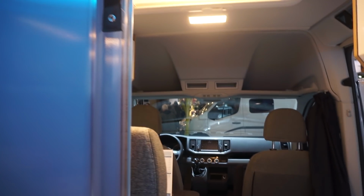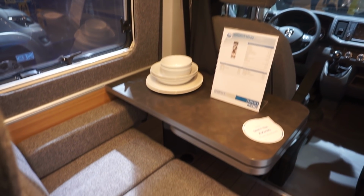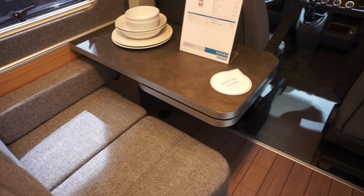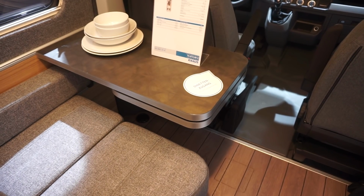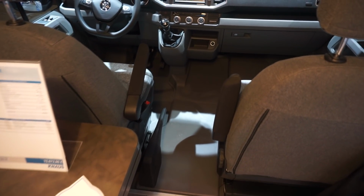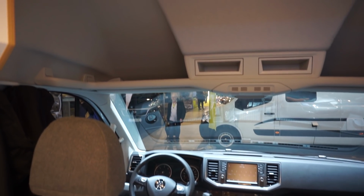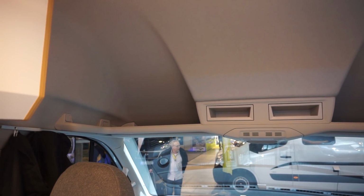Right, let's have a look up front as well. It's a VW Crafter, a comparatively new vehicle. It hasn't been out for very long. And there's a table here, to make it a little bit bigger, not a lot, but a little bit bigger. And you've got this great driving position. And not only that, because nothing's been put in the bulkhead, you've got a lot of space above you as well.